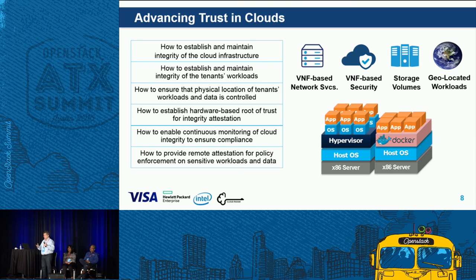As he well pointed out, trust could mean different things for different people, and different standard bodies have slightly different definitions of what that means. But if I could just leverage what the Trusted Computing Group defines and alludes to when talking about trust, think about trust as something that can be anchored to a hardware-based attestation root of trust. So establishing a root of trust based on hardware. Why is that important from our perspective when looking at advanced trust in clouds? It is important given this new paradigm we're living with.